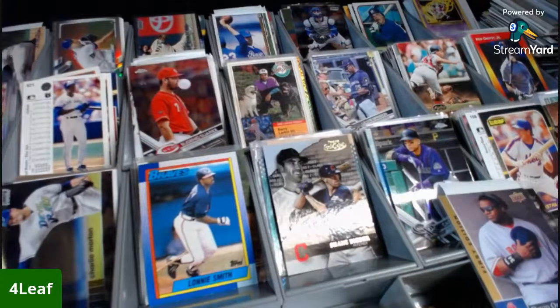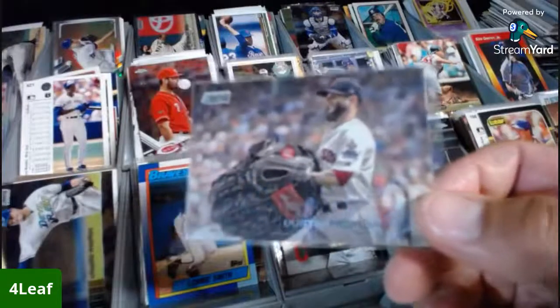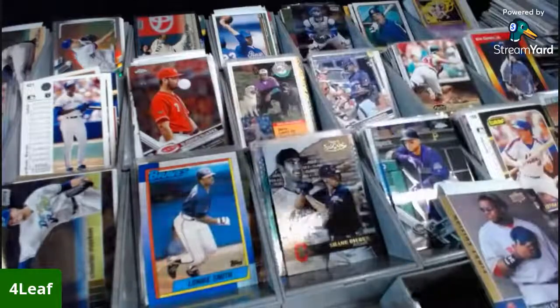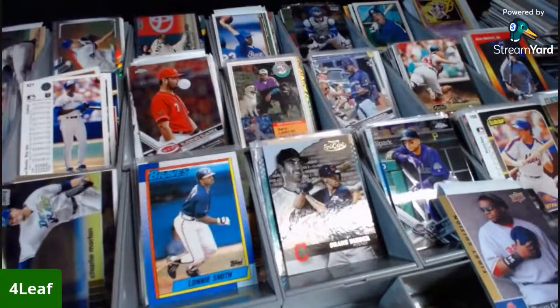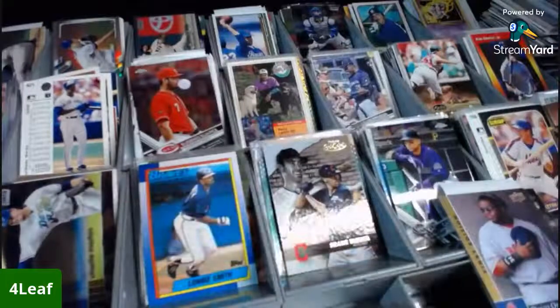Oh man, that's a classic card right there. Big glove. That's a la Billy Hatcher. Billy Hatcher. So that's like props and other things. That goes there. What do we got here? Lenny Dykstra. That goes no hat. No hat.